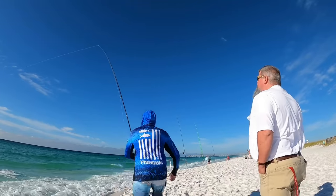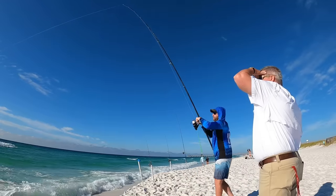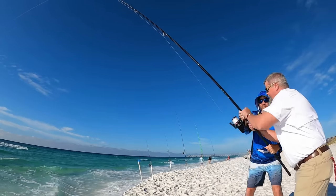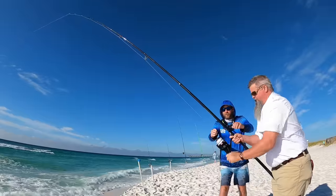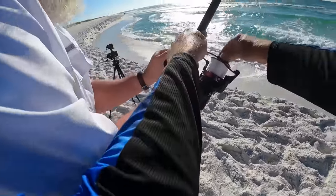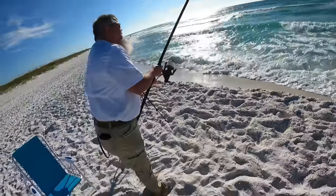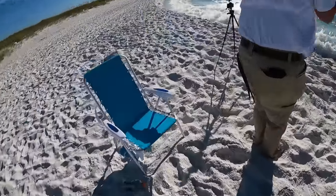So here we go, fish on. I did not tell him it was my plan to let him catch the next pompano, but here we go. Put it between your leg. Start reeling. Keep it tight. Go slow. Can you feel it? Oh yeah, I can feel it. Now go. This could be your first pompano right here, buddy. I'm gonna let you catch your first pompano.